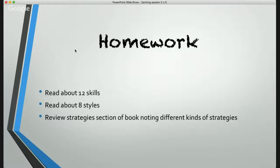So this is your homework for this session, and it's a lot of reading. I want you to read about the 12 skills just so you know what they are, and what the implications are of not having this particular skill. And also in these documents, there's a list of strategies that you can use to help develop that skill.